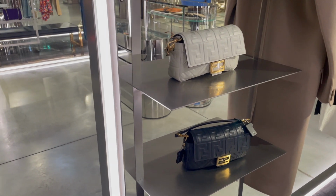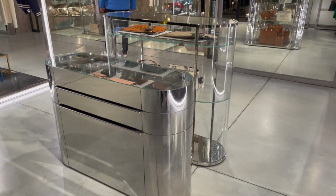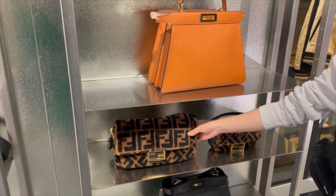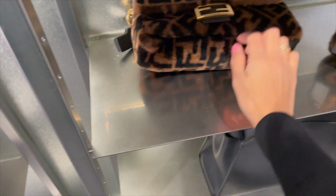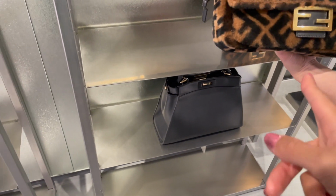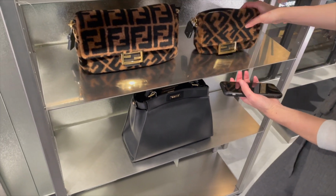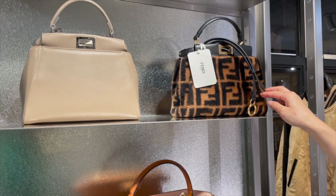Did you guys receive the Fendi first bag? The Fendi, the new one that came out this winter. It has an asymmetrical shape, but that's quite nice. That's really cute. And there's a mini one next to it. Yeah, it's a mini one. Oh my God, that's so sweet. That is really cute. And then there's the classic bag in Fendi.